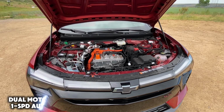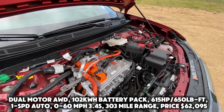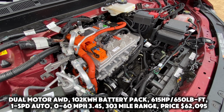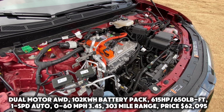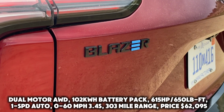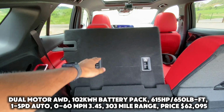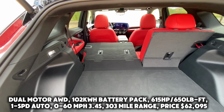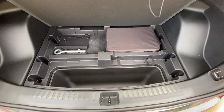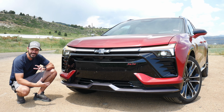The 2025 Chevy Blazer SS EV in habanero red is powered by a dual motors all-wheel drive, 102 kilowatt-hour battery pack. You got 615 horsepower, 650 pound-feet of torque. It is, of course, connected to a 1-speed automatic. 0 to 60 takes about 3.4 seconds. Very, very quick Chevy, this thing. 303 miles of range, and the price for this is $62,095.